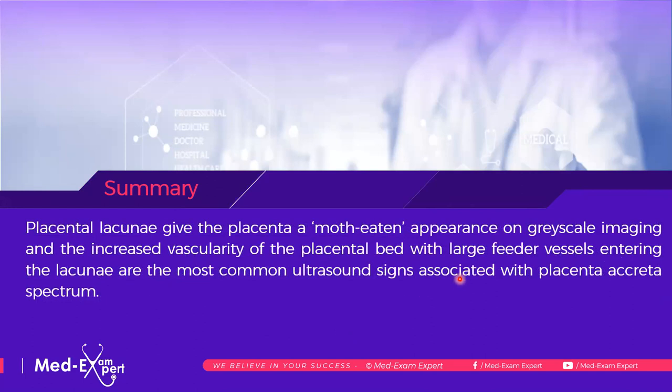Placental lacunae give the placenta a moth-eaten appearance on grayscale imaging, and the increased vascularity of the placental bed with large feeder vessels entering the lacunae are the most common ultrasound signs associated with placenta accreta spectrum. Those are the major signs of placenta accreta spectrum.